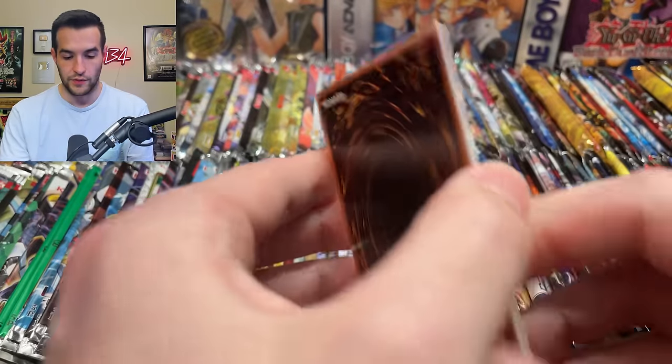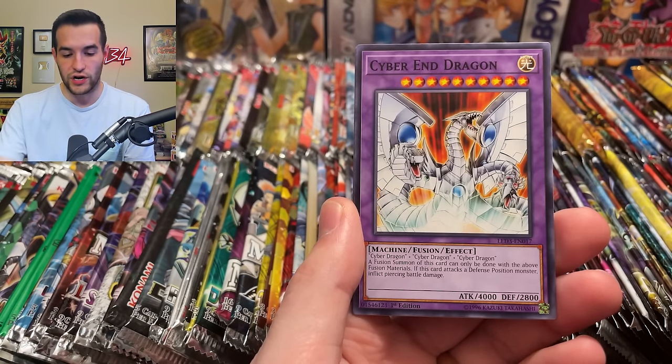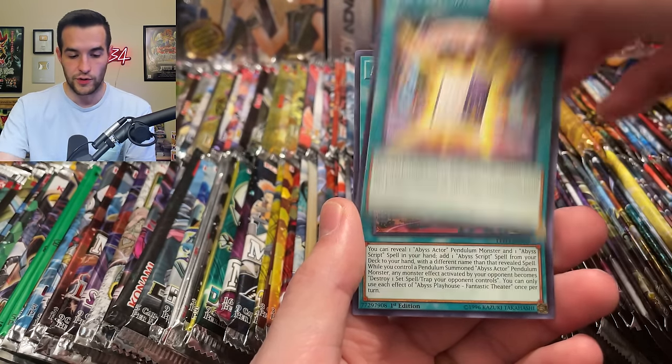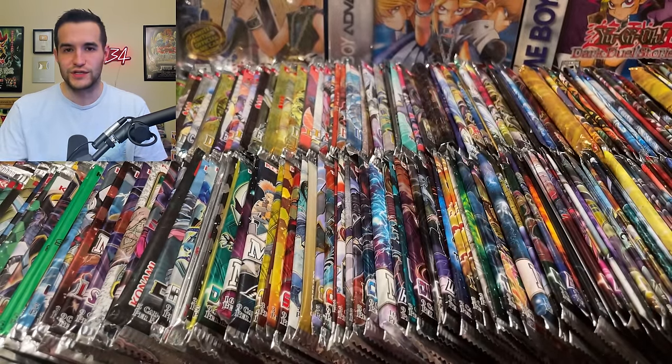Let's see if we can grab something big. Black Whirlwind is very cool. We got the Power Bond, Cyber Dragon, Abyss Script Opening Ceremony, and then the Abyss Playhouse, Fantastic Theater. I don't remember there being so many Abyss cards in there, but I guess there were.